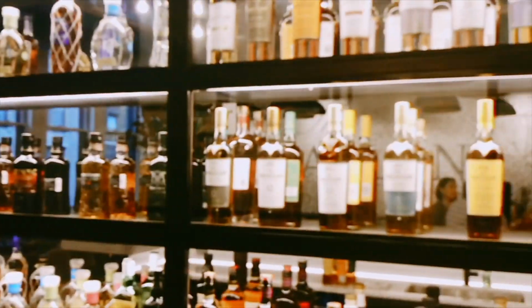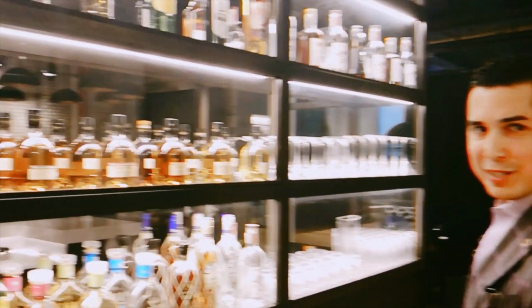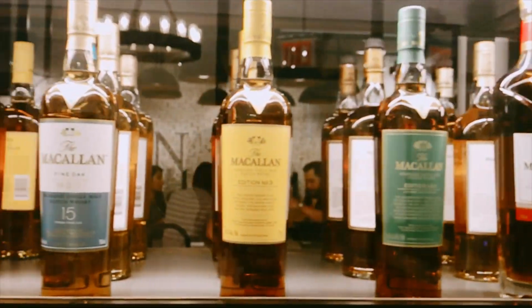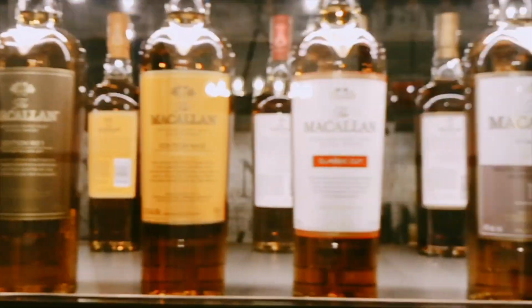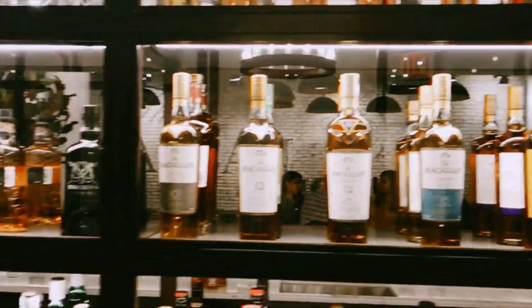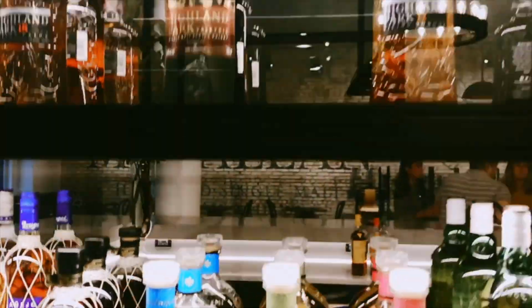So as you can see, as soon as you walk in, you're in our bar area. This is where we welcome guests, but also where we throw our little parties every now and then. Always very responsibly, obviously. And you can see on full display we have the complete portfolio from Edrington. Fantastic. A lot of great brands. Absolutely. One of the best tequilas I've had. Partida, if you guys don't know, it's from the Macallan people.